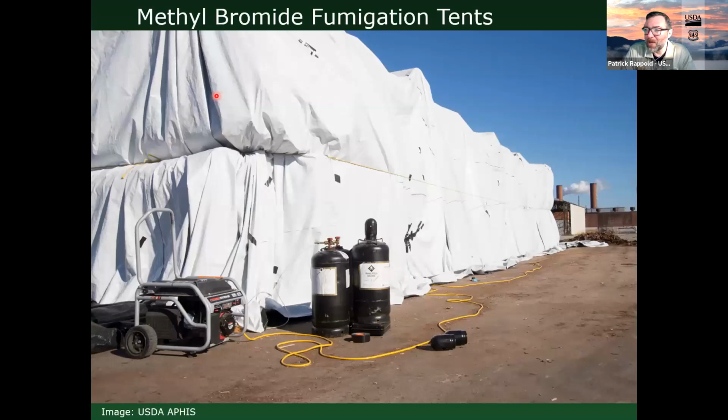This is just another photograph of that methyl bromide tent. I think there's a container of logs in there right now in this picture. There's a set procedure to pump methyl bromide into the container, and then it is held there for a certain amount of time to kill any insects.